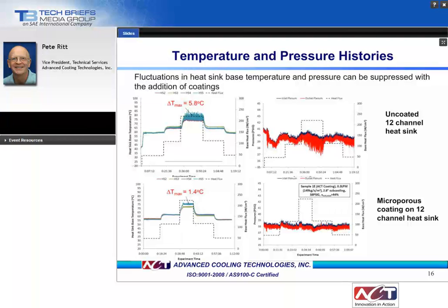The two graphs across the top show the results of temperature and pressure readings for the uncoated mini-channel. The lower two graphs show the results under the same conditions with a microporous coating. In the microporous coating test, delta T was reduced from 5.8 to 1.4 degrees C, and also yielded a comparable drop in pressure fluctuation. These results clearly suggest coatings may be a good solution to address system instability.